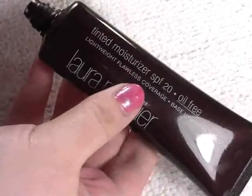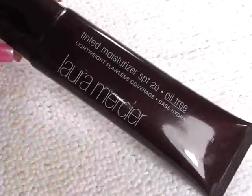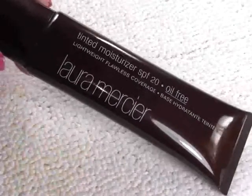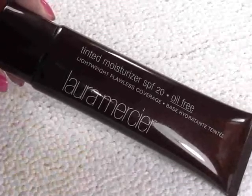it really does sink in really well, and it just offers just enough coverage as to what I need right now. But it's just really nice. It's kind of light reflecting, I think, to a certain extent as well. I'm not going to lie, for the price of this, there probably are other tinted moisturisers that are a lot cheaper, but since I paid for this, it is what I'm going to be using up. But I am obviously loving it right now as I've been wearing it every day.